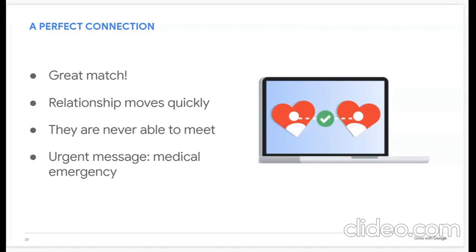You connect with a person on social media who seems like a great match. The relationship progresses quickly, as you have many common interests and experiences. You invite them out for a date several times, but they're never able to meet in person. You get to know each other through chatting and text. After a week or two, the person writes you an urgent message. They are having a medical emergency and need you to send them money to help pay their medical bills.